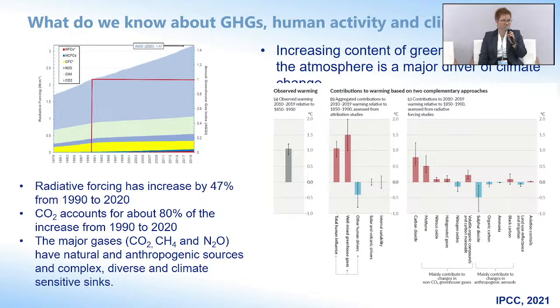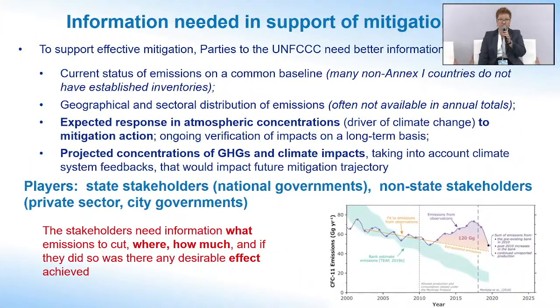So if we wanted to tackle the problem of climate change, we do need to address greenhouse gases. And the need for information to be used in the mitigation of greenhouse gases is actually embedded in the Paris Agreement itself, but basically it boils down to the need to know the baseline, so where we are now. We need to know the geographical and sectoral distribution of emissions, where do they come from. We also need to understand the response in atmospheric concentration, because it's the concentration in the atmosphere, it's what you have in the atmosphere which actually drives the climate change.